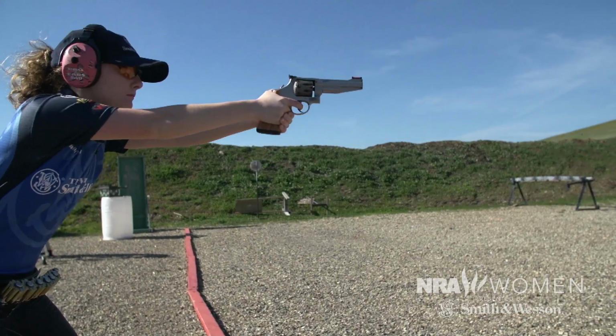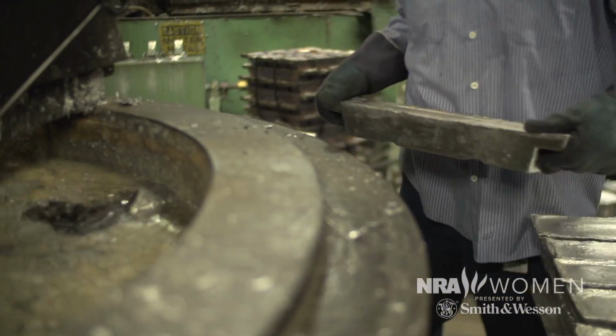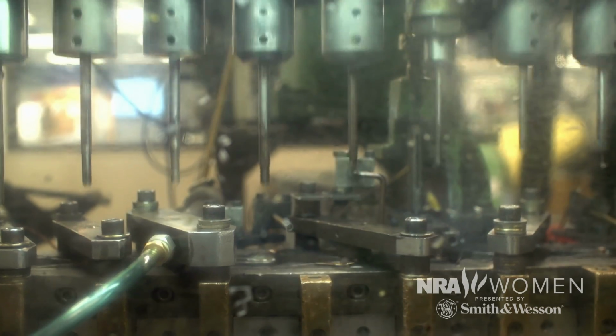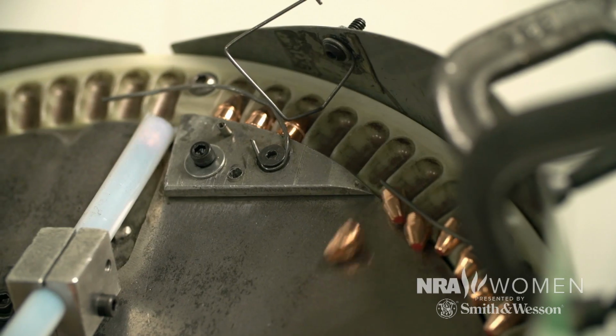We've seen how ammo works, but next week we'll take a look at the intricate and fascinating process required to create a bullet. Precision, performance, and, well, downright perfection is imperative for a reliable round. We'll show you how they get there next time on Love at First Shot.